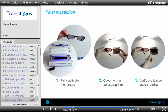First, bring Transitions Vantage lenses to a fully activated state in the new Transitions UV demo unit or by taking them outdoors. If you're using the UV demonstration unit, it must be the new model shown, and you must wait for it to run a full activation cycle, or for the light to turn off. When the lens is fully darkened, verify the polarization axis as you would with any polarized lens by covering it with a polarizing film, and verifying the lenses appear darker. The Transitions Vantage launch kit includes a polarization film. Keep in mind that because the level of polarization is variable, the test will not result in total darkness, but rather a lens that is darker than without the film.